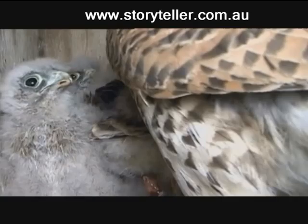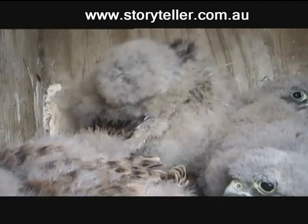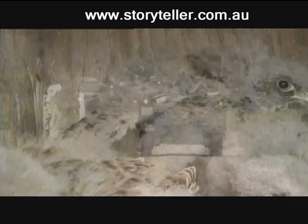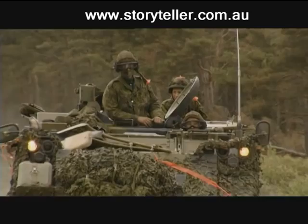As a mature bird, this young kestrel will fly and hunt in the skies of a country where it can be certain that its survival is a priority. The Danish government, along with the military, is providing an example to the world of how nature and human society can coexist to the benefit of all.